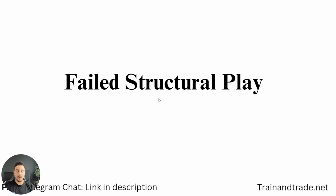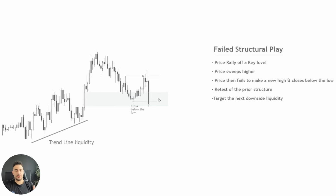Now, the next play that I'm going to talk about is one of my favorites as well. It's the failed structural play. I was hesitant on putting this one in there as well because, again, it's something that I teach with my private group. However, I want to realistically bring a lot of people some help and some of the best content that I have in trades. So what is a failed structural play?